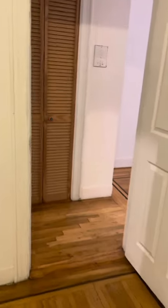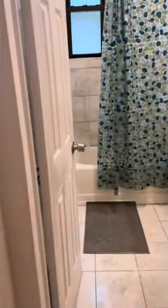And this is the closet in the larger bedroom. Again, storage above. There's also a closet in the hallway right here, which is fairly large. Then the bathroom at the end of the hall.